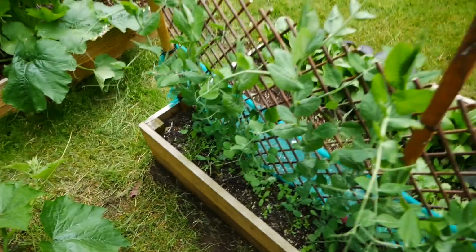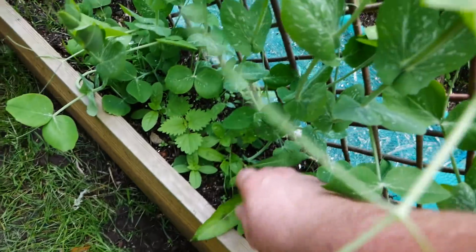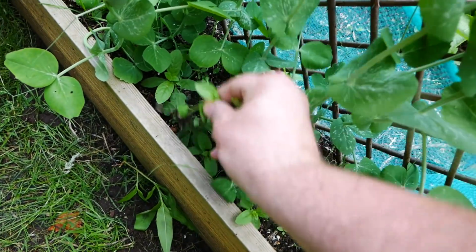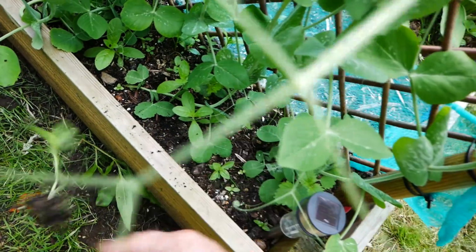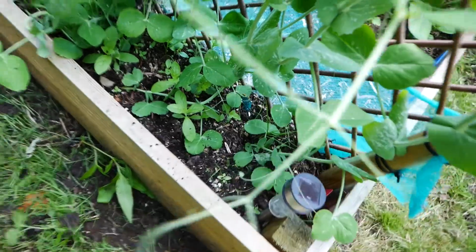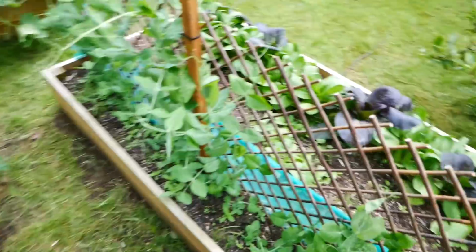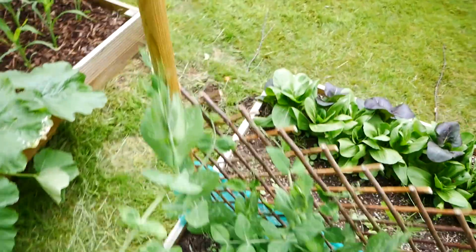My peas are looking great. They're just stretching all over. A few weeds here I need to sort out. But these are looking good. They're climbing nicely. They're using the trellis, so happy about that. We'll see how they do, but they're quite pretty.